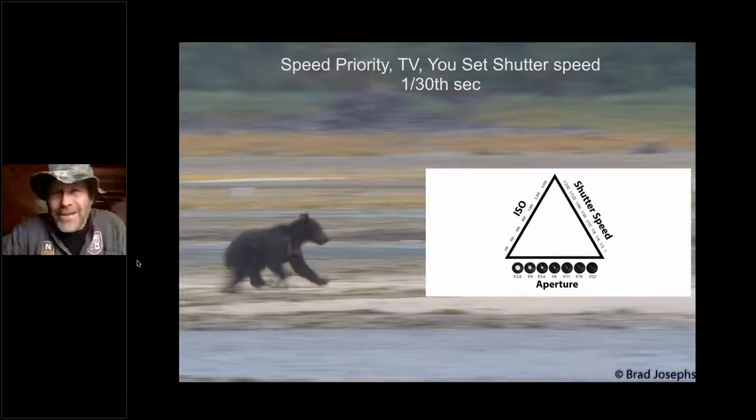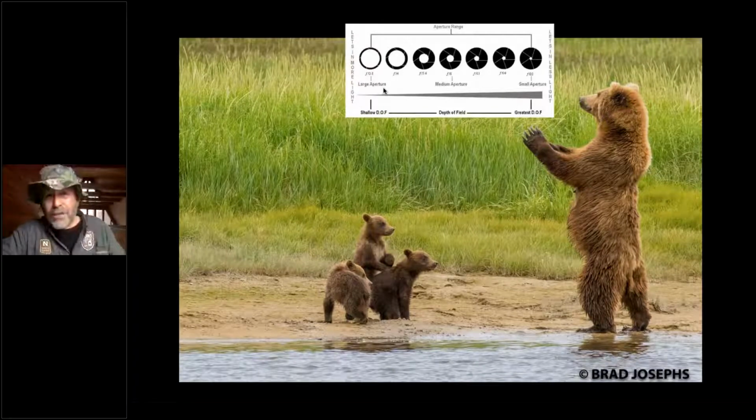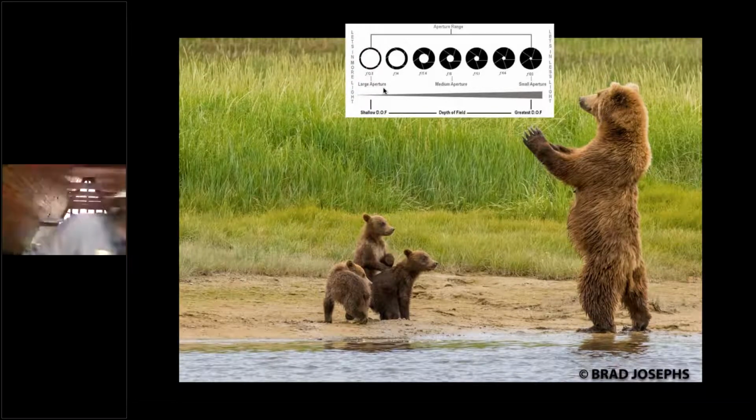So understanding this is just like the bear teaching the cubs a little about aperture. Aperture is the first thing you need to understand. I mean, shutter speed's pretty easy. You just need to understand that, well, say, just one sec.